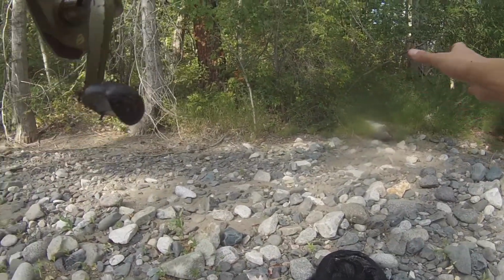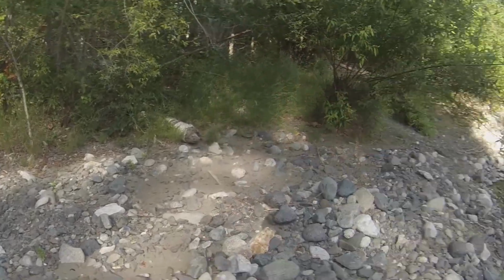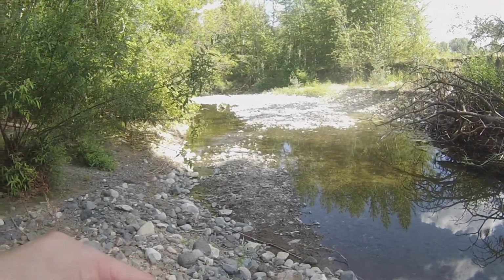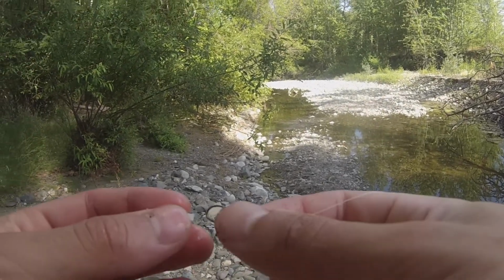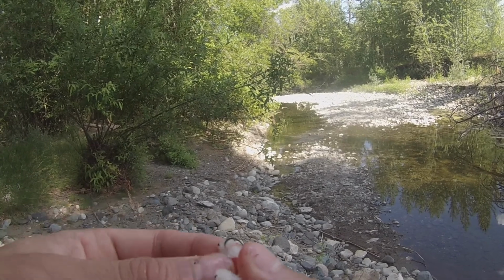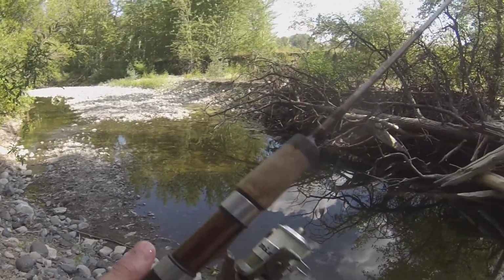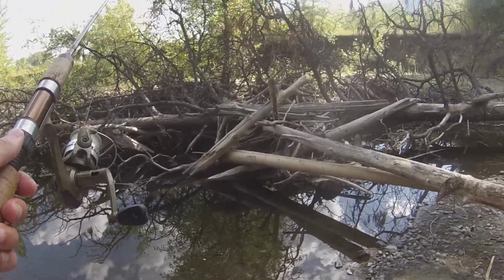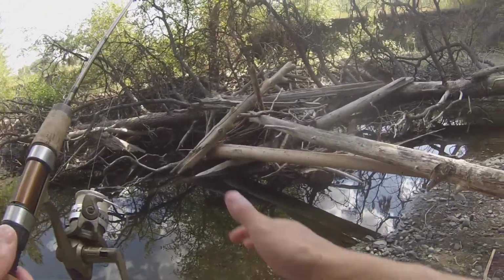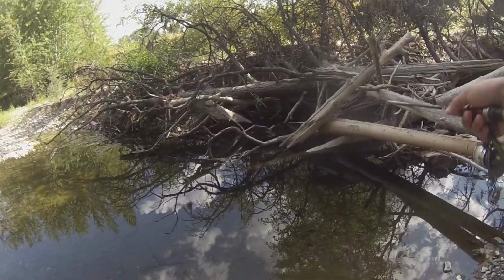Real nice release, barely even took him out of the water. You want a little rainbow trout like that, make sure they get the chance to grow up. So try and be extra careful handling them. Not that I'm not careful handling other fish, just that a small little fragile rainbow might need a bit more care than a big old pikeminnow or something like that. Go right back in this spot.